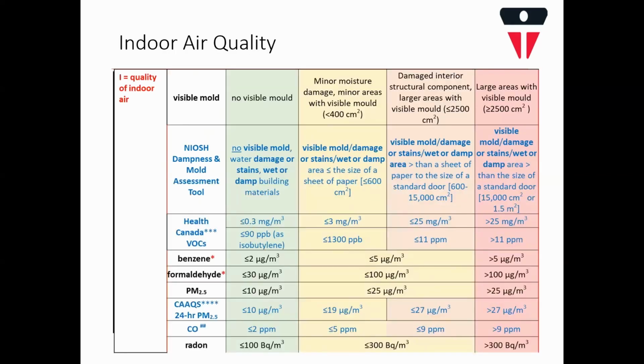The last parameter for indoor air quality is radon. Radon is typically found in the ground, and therefore you should only measure for radon if your office is in a basement. We don't typically measure for this otherwise. And we found that the levels of the TAIL criteria were a good measure to follow.